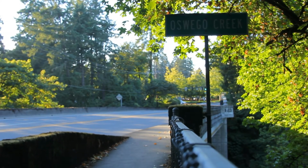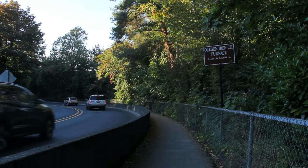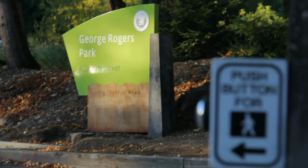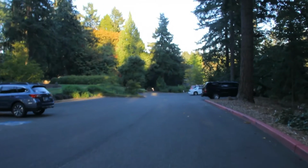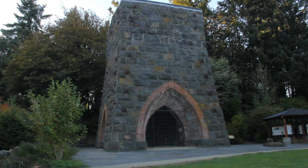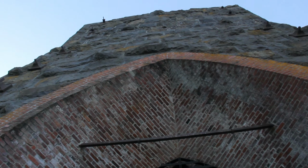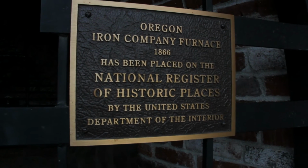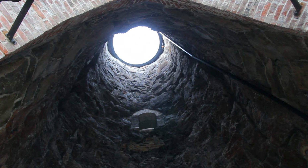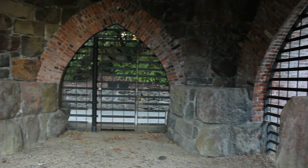However, one only has to travel a little south to the Portland suburb of Lake Oswego, the one-time site of the Oregon Iron and Steel Company. Today it's known as George Rogers Park, but if you visit this space and go down by the river, you will see a towering structure standing there, quite seemingly out of place. This structure was the Oregon Iron and Steel Company's blast furnace, dating back to the 1860s. This is the oldest iron blasting furnace still standing west of the Rocky Mountains.